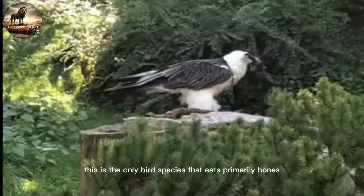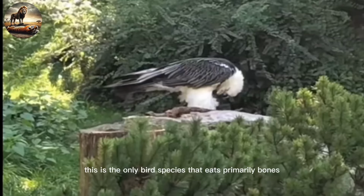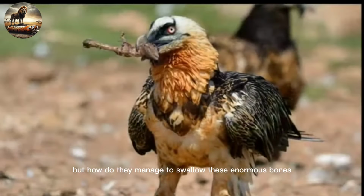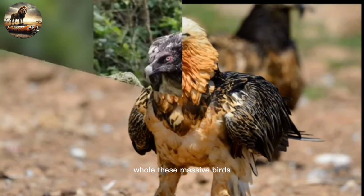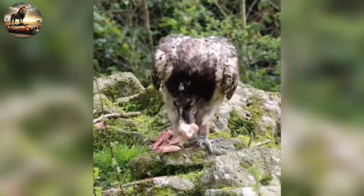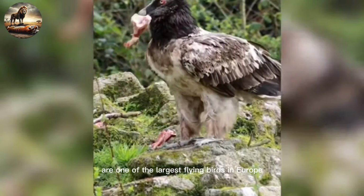This is the only bird species that eats primarily bones. This feathered mountain dweller is the bearded vulture. But how do they manage to swallow these enormous bones, hold these massive birds? With a wingspan reaching up to 2.8 meters, they are one of the largest flying birds in Europe.